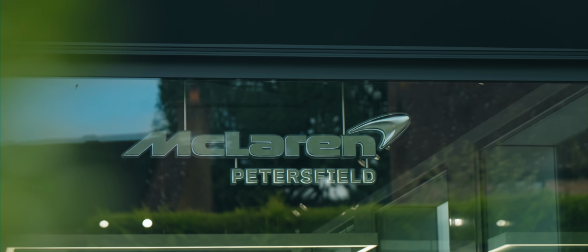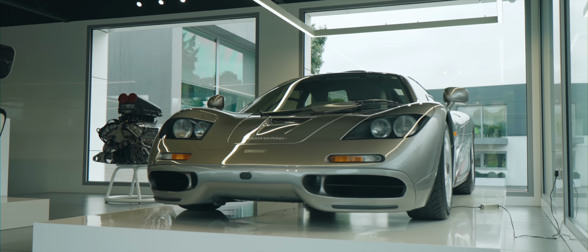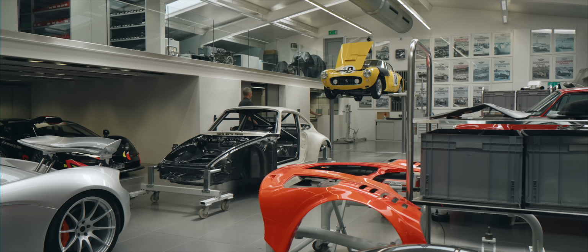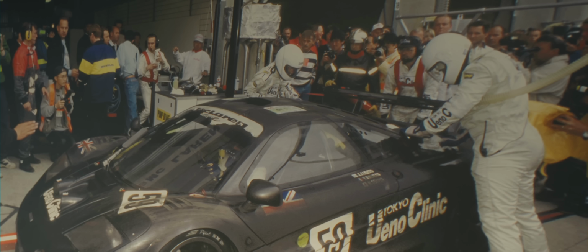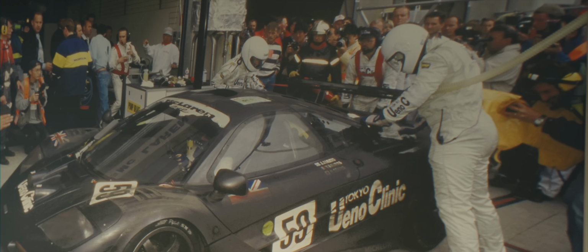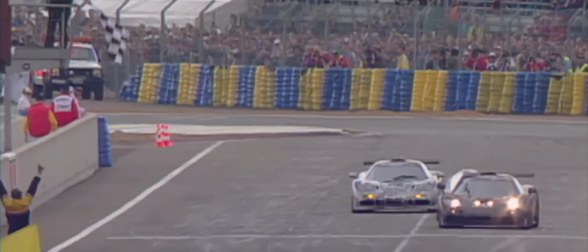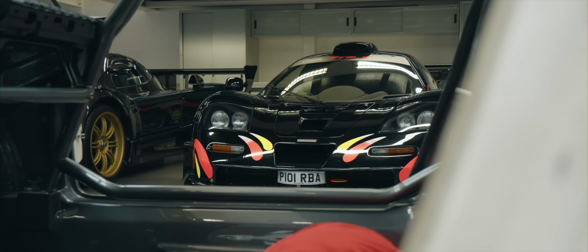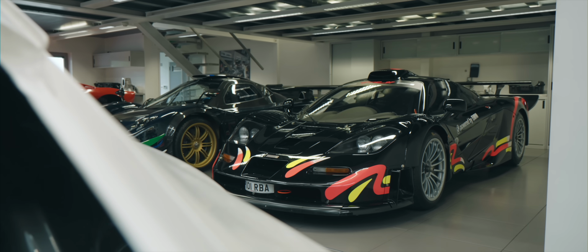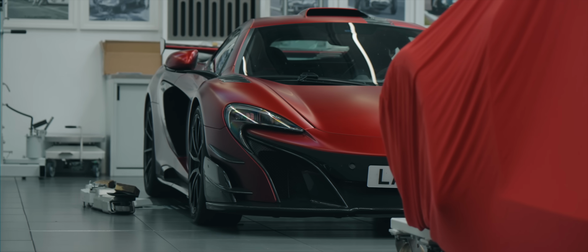This is Lanzante, birthplace of the P1 Spider, and so much more. It started under Paul Lanzante in the 1970s, doing restorations and preparations of historic race cars. Then, perhaps most famously, it was Team Lanzante that ran the McLaren F1 GTR that won Le Mans in 1995. But it was in the years after that, as the F1 GTR became non-competitive, that Lanzante, I'd say, really found its niche, converting some of those F1 GTR race cars into road cars. And that niche now continues with the modern McLarens.